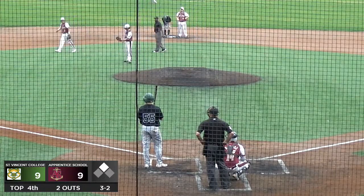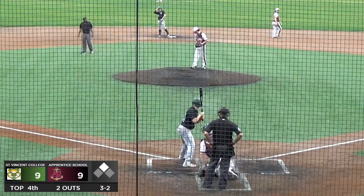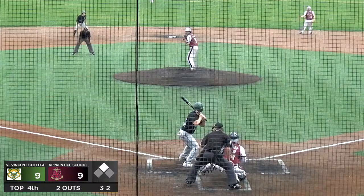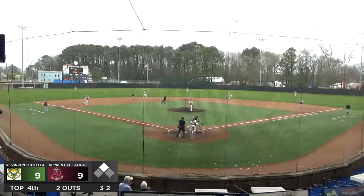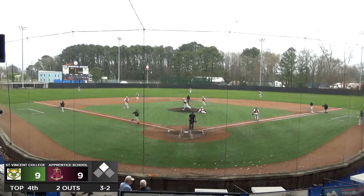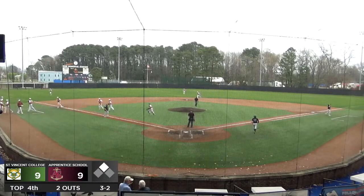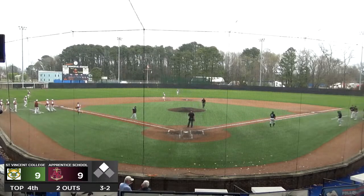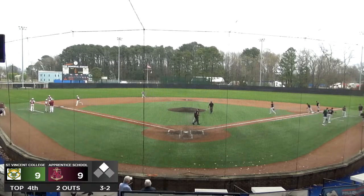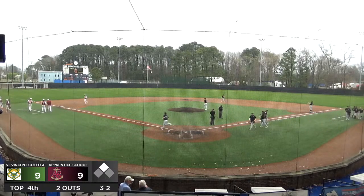So the runner will get a head start on this 3-2 pitch with two outs. And that ball is popped up. And Hunter, I have no clue who actually caught it. I guess Tiller did catch it. But that'll do it. So the Bearcats scored 9 runs on 5 hits. There was one error, and they left one on base. We'll be back for the bottom of the whatever, 4th.